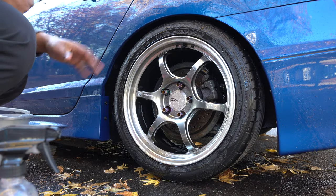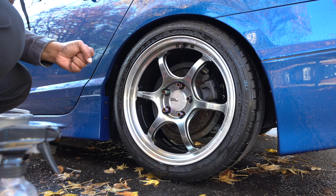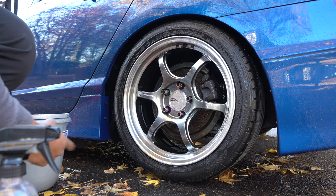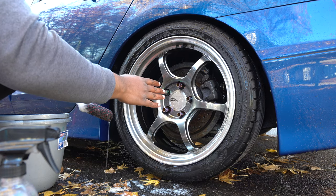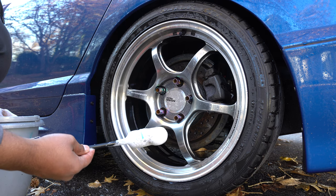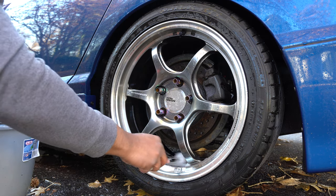Now, I don't know if you guys can see on camera, but there's a darker, matte, cleaner finish. Now, the wheel time. We're gonna start cleaning inside of the rim, then the face, and then the lug nuts and the valve stem. Here is the wheel woolie. We're gonna go inside of the wheel to clean it.